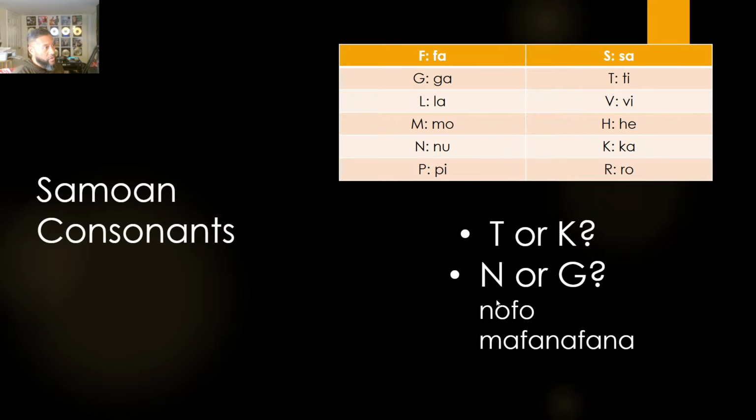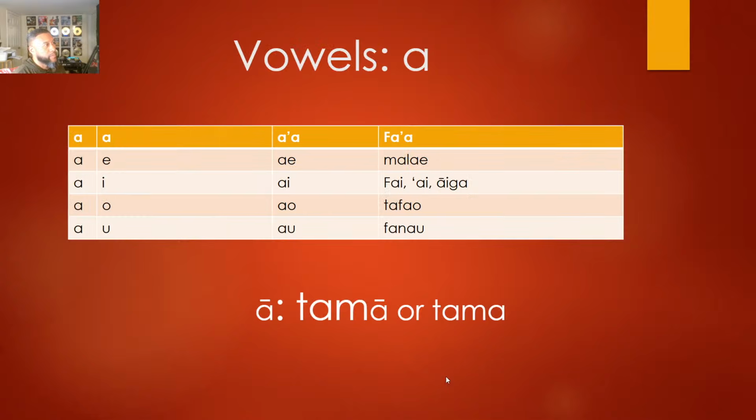T or K can be pronounced either way, N or G. Okay, yeah. So nofo or ngofo, or like this word right here. You might hear people say ma fana fana, or they might say ma fanga fanga. So they'll take that N and make it a G. Okay, ma fana fana or ma fanga fanga. All right, so those are the main rules about the consonants.